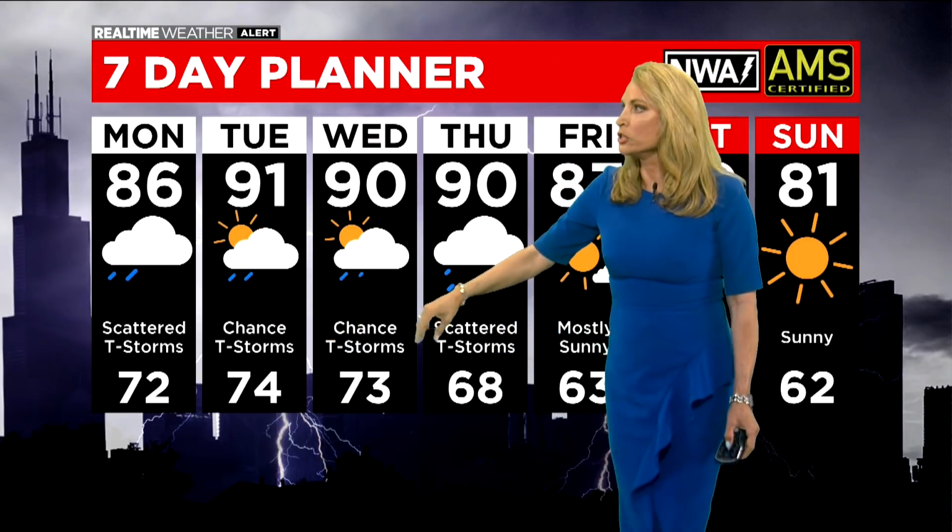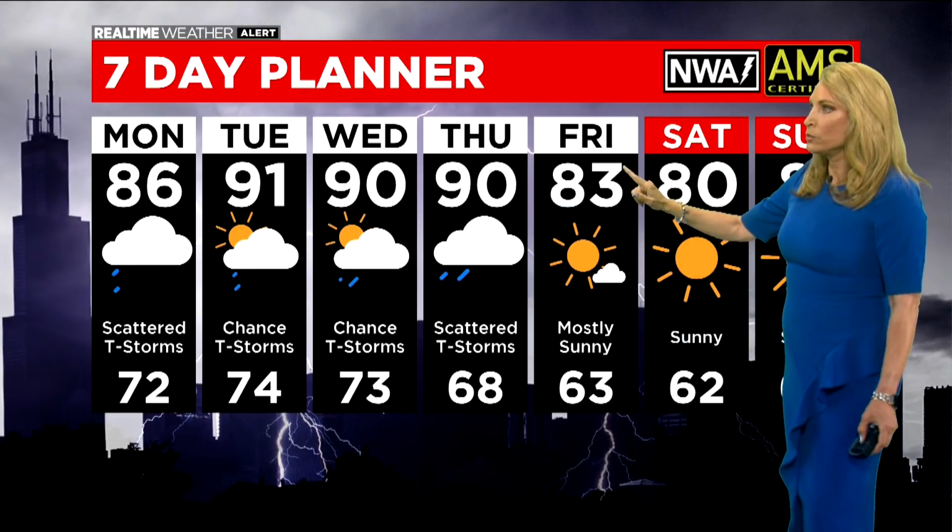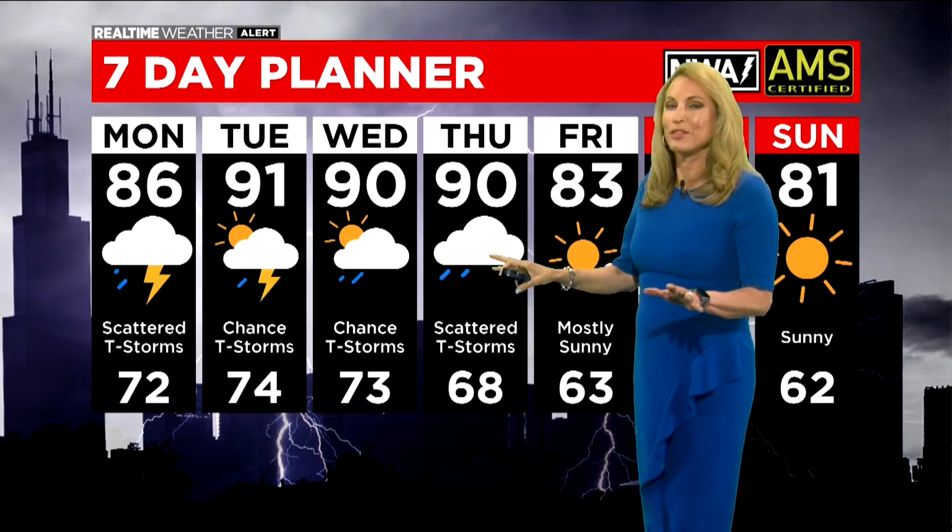That's a very hot and humid day. 90 on Wednesday, hot and humid with a chance of storms. 90 on Thursday, hot and humid. But you notice we drop to 83 by Friday. We get sunshine back the end of the week and next weekend because a front will come through and break all of this nasty weather out of here.